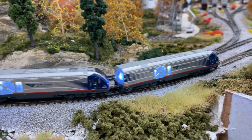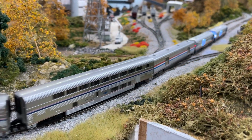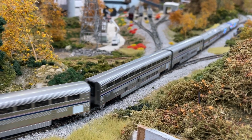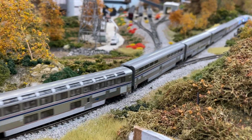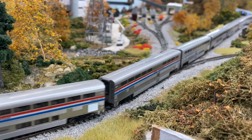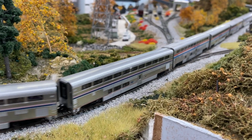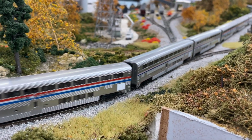And as you can see, we are running trains today, and I don't want to jinx myself because they have been making loops without my intervention. And as soon as I say that, I'm going to get a derailment somewhere. But the layout, at least the main line anyway, is running nicely.